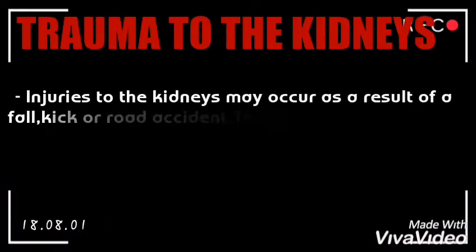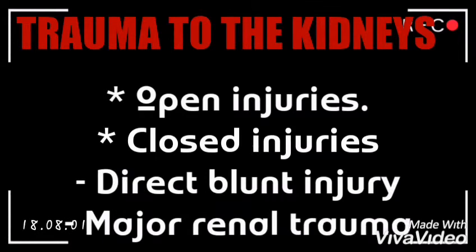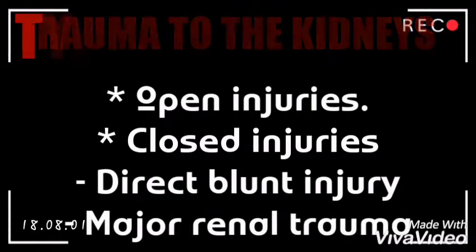Okay. So today's topic is trauma to the kidneys. Injuries to the kidneys may occur as a result of a fall, a kick, or road accident. The injury may be anything from a bruise to a severe rupture or damage to the renal vessels. If the peritoneum in front of the organ is torn, peritonitis may occur. Injuries may be open or closed.